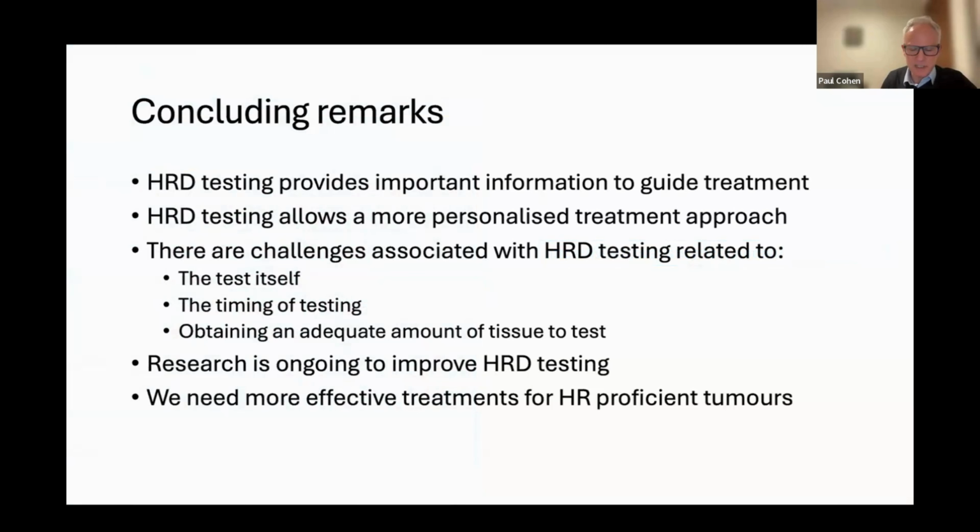In fact, there was a presentation at a recent conference in the US about artificial intelligence and using AI on standard histopathology slides, seemingly as accurate or even more accurate than the current test that we use. So I'm sure in time, HRD testing will become much quicker, more sophisticated, and even more accurate.